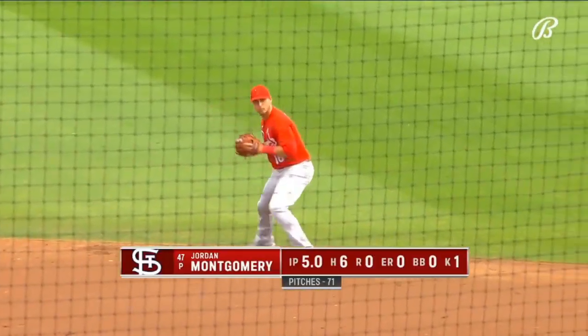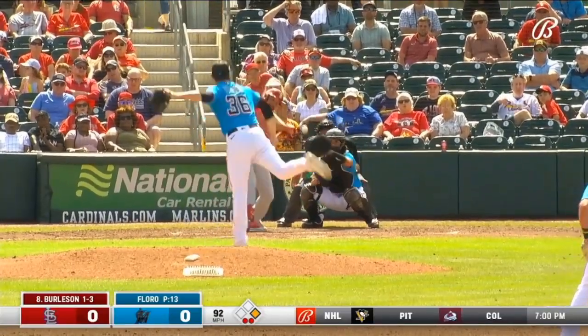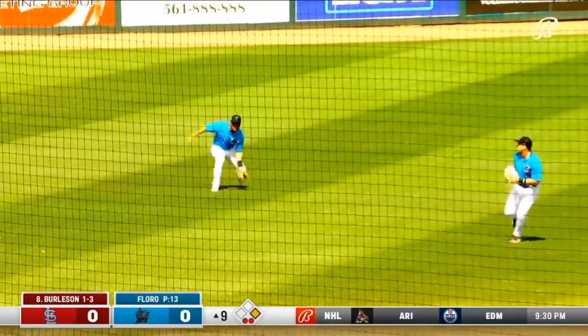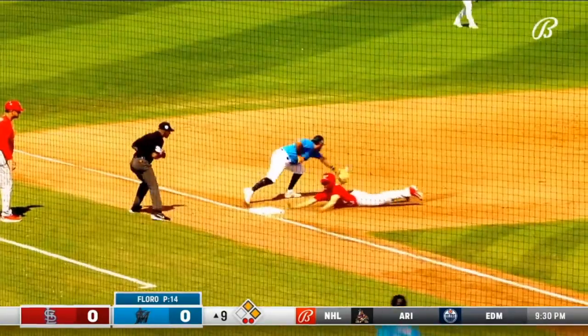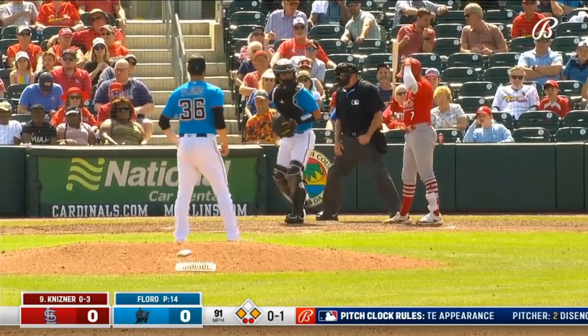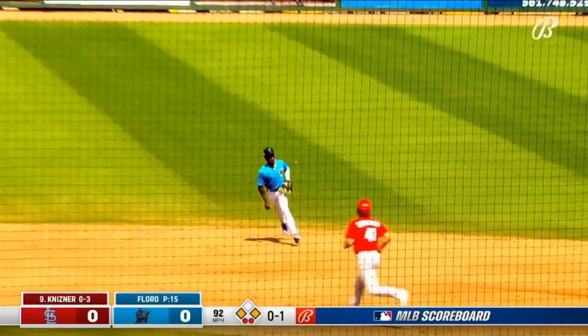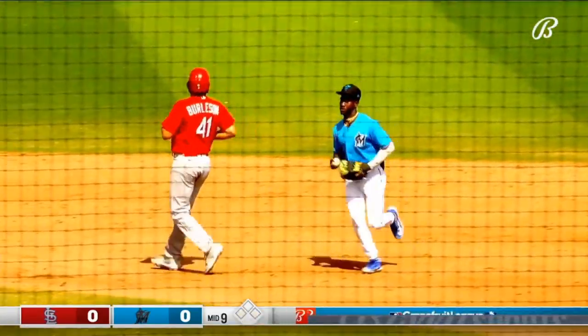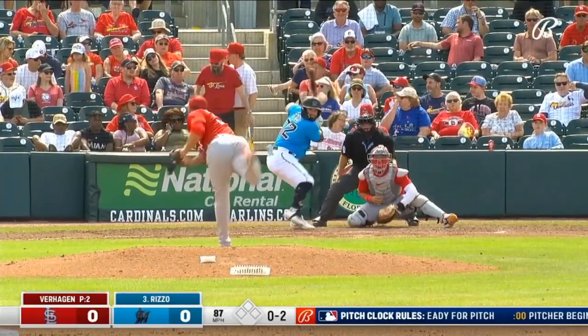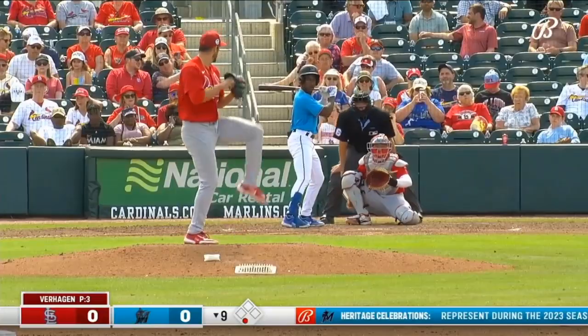That's kind of what Jordan Montgomery did all day, Jim. Yeah, he did. Kept the ball down. That ball's going to drop. Cardinals are going to go first to third. The throw. Second. And that will send us to the looper into shallow center. But that'll carry out.